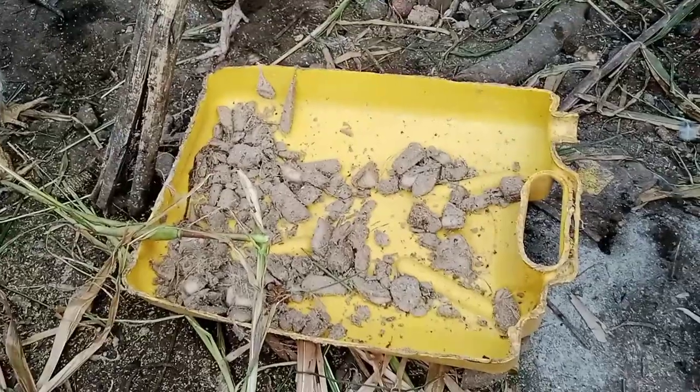A few hours later, I went to see if the chickens had eaten, and guys, they ate. Maybe it wasn't their favorite, but still they ate. And I think I cut it into very big chunks. Next time I'll do tiny pieces. I think they were big chunks, so they didn't eat everything, but they ate, as you can see. So that was not a total fail. I'll definitely do it next time.